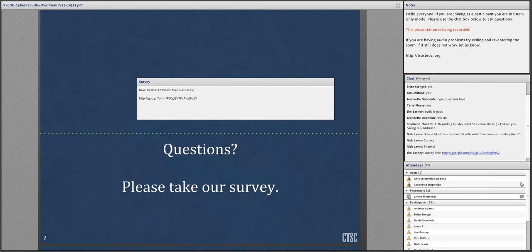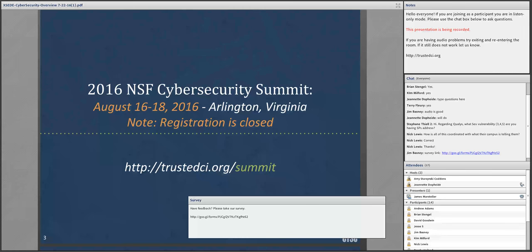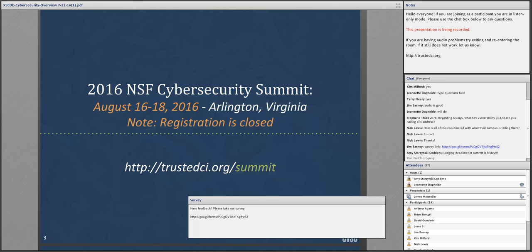Other things, we have a reminder that the NSF Summit is coming. For those of you who are attending, if you're already registered, that's great. Make sure you get your travel arrangements figured out. It's coming up August 16th through 18th in Arlington, Virginia. Unfortunately, if you are not registered, registration is closed. We do have a waiting list, and if we do get cancellations, we can go through that waiting list. If you are registered, the deadline for making your hotel reservation is this Friday to get the conference rate. After Friday, it'll probably raise to some ungodly number that they can get in the DC area. So if you're coming, book your hotel by the end of the week.